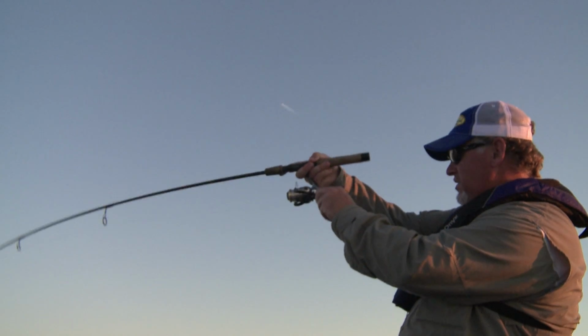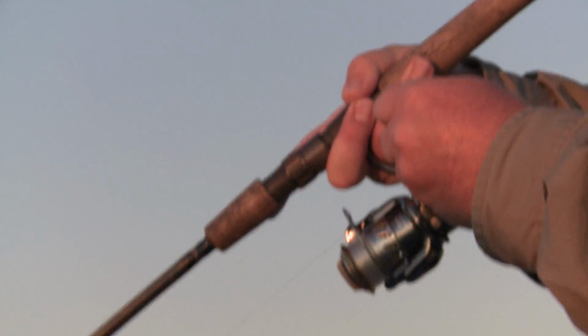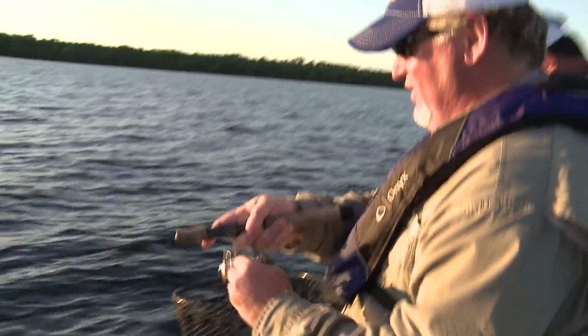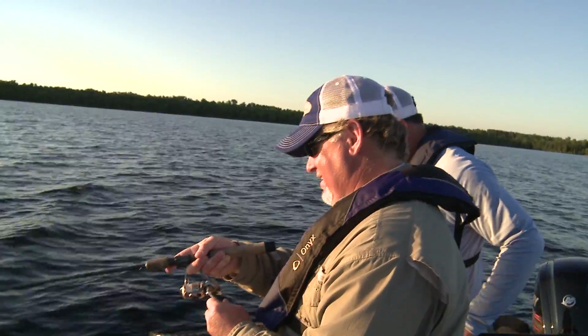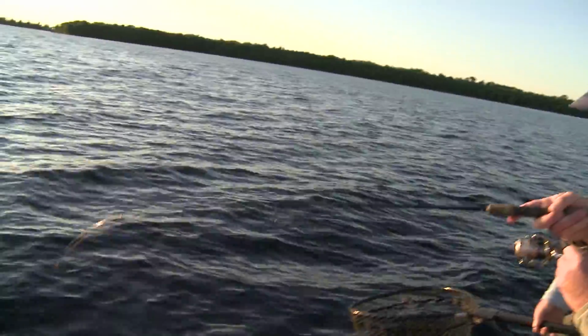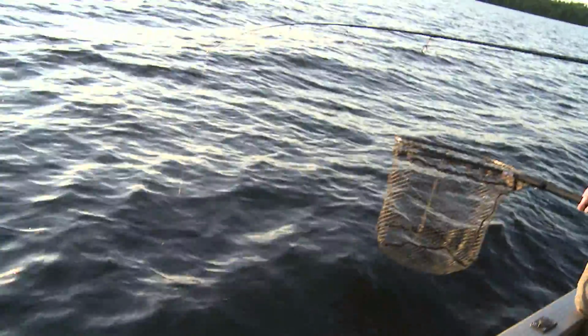There he is. Another big walleye. Boy, they're just strong. I know they are pullers. No quitting these fish. We've only got a half-hour show. I know it. I better start putting the muscle to her.